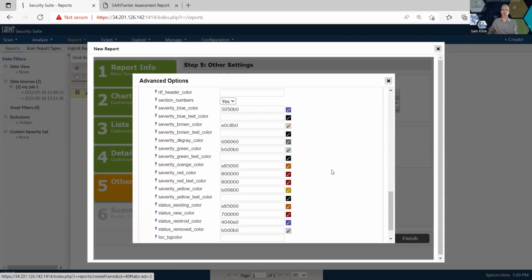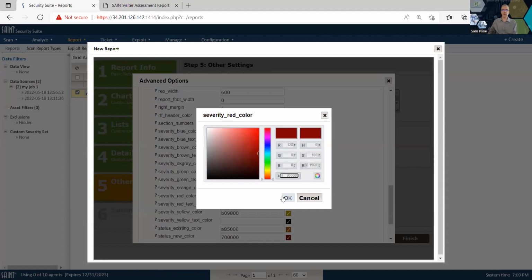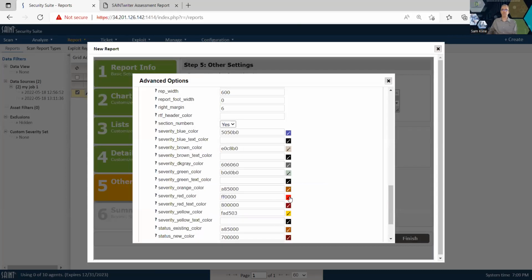So for example, I can scroll down to the severity chart, the vulnerabilities by severity that we were looking at before. Suppose we didn't like the new softer red color. You can click here to change it. So suppose we want to go back to the bright red that it had before, like the pure red. I can just move that up there on the color picker, click OK. And now you can see that it's a bright red. It's choosing the pure red for the severity red color. If we want to do the same thing for the yellow, we can do that. Just slide it on up here using the color picker. And now we also have a pure yellow color.